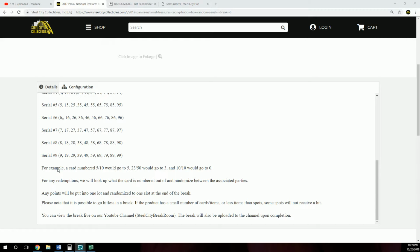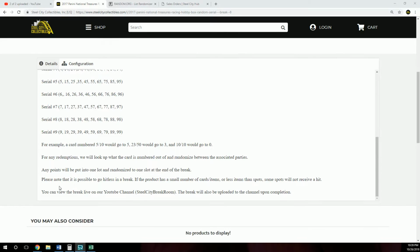For any redemptions, we will look up what the card is numbered out of and randomize between the associated parties. Any Panini points will be put into one lot and randomized one slot at the end of the break. Please note it is possible to go hitless in the break if the product has a small number of cards or items or less items than spots. Some spots will not receive a hit.